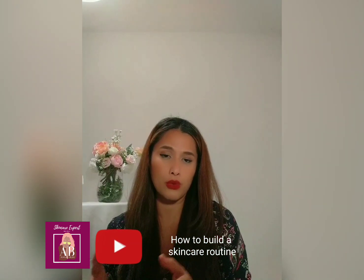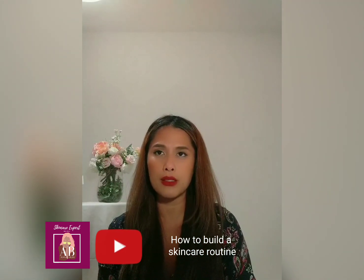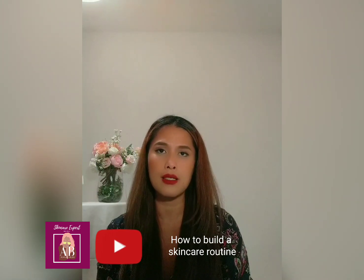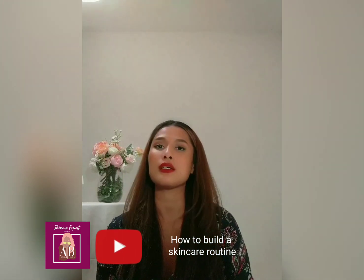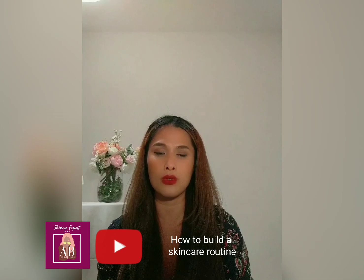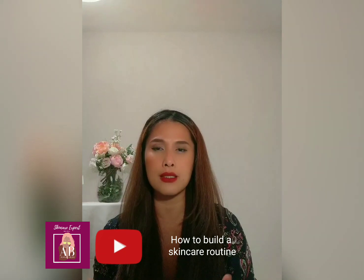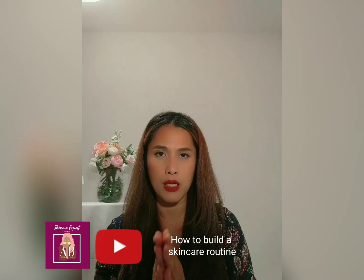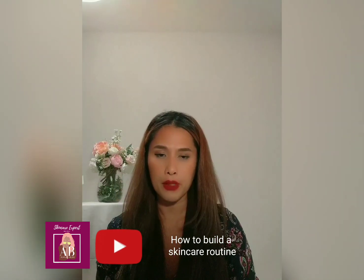Now, for people who have combination to oily skin, or dull skin, I highly recommend using alpha hydroxy acid or beta hydroxy acid, because these active ingredients will gently remove the dead skin cells that clog the pores, improve sun damage in the skin, and minimize the pores. You can also think about hyaluronic acid. Hyaluronic acid will boost the hydration in your skin, seal the moisture in, and also help with your fine lines.